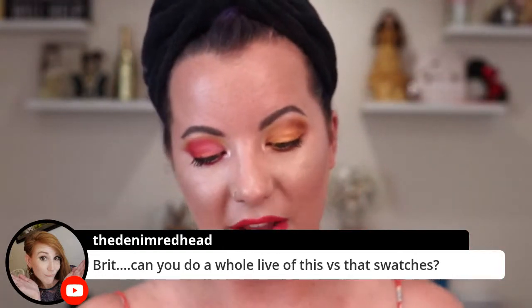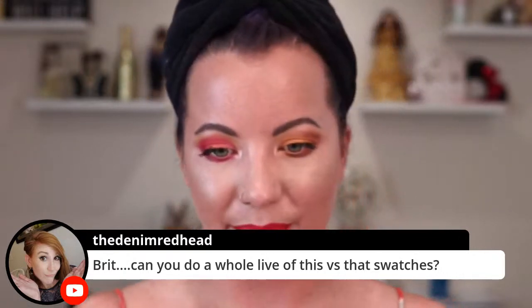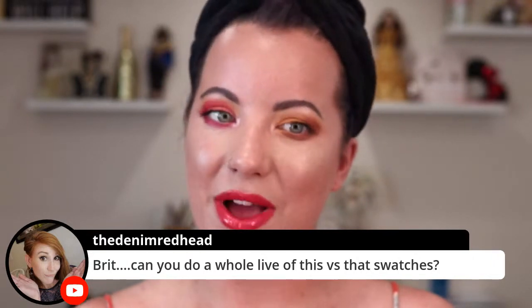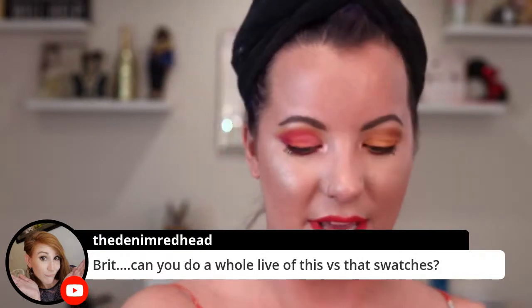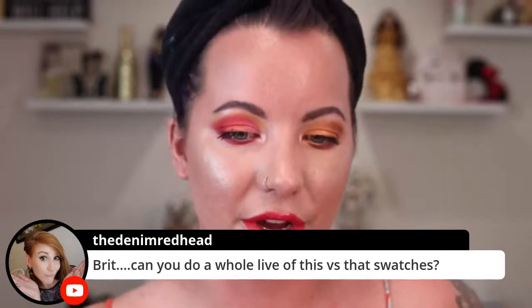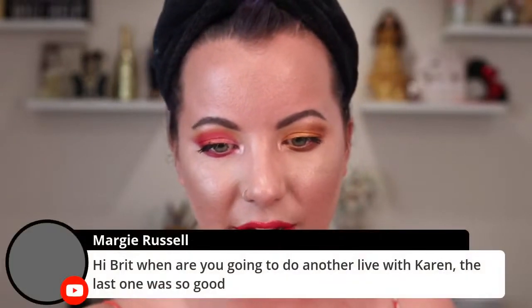Can you do a whole live of this versus that swatches? I could, but I feel like I would be all over the place. I think I would have a hard time remembering what shades I wanted to use because I've had that in just comparing two palettes. I'm like, what colors did I want to compare to each other? So, I mean, I could try it if there's two palettes in particular.